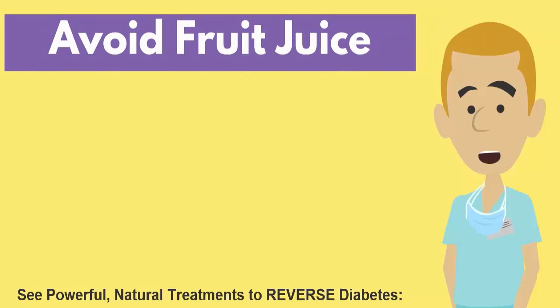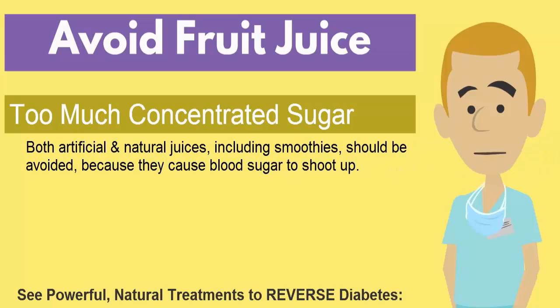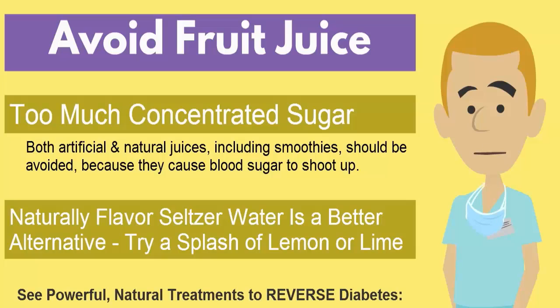Alright, the second type of food that should be avoided is fruit juice. So whole fruits are great, but fruit juice is kind of another story. People with diabetes should actually avoid drinking juice, even 100% fruit juice. It does contain more nutrition than soda, but the problem is that the amounts of fruit sugar are so concentrated that they can really cause your blood sugar to shoot up. So, sipping a little bit of fruit juice is not the same as eating a piece of fruit. Eating a piece of fruit is better if you do have the sugar craving. Another alternative is, of course, to use naturally flavored seltzer water with maybe a little bit of lemon or lime in it.